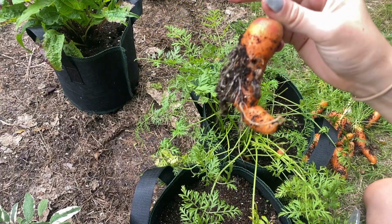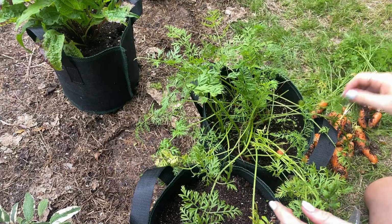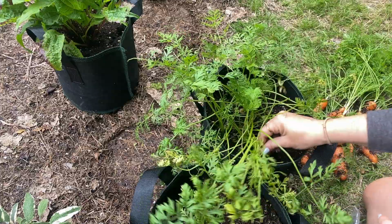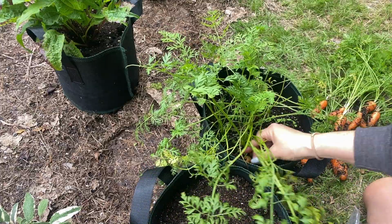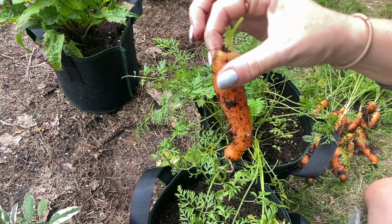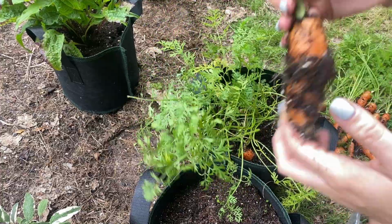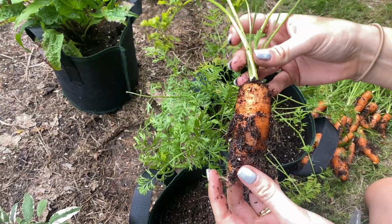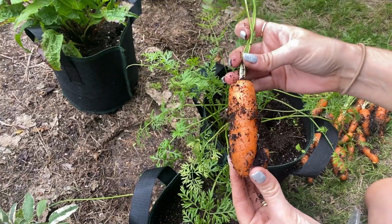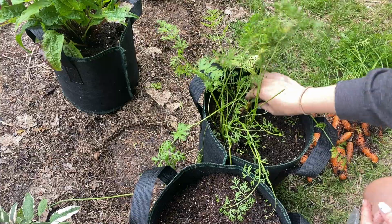Oh, some of them have gotten eaten a bit. I didn't cover these. I know you're meant to. I didn't cover these from carrot root fly or anything, but damage hasn't been bad. Like, oops. They're so funky looking. Whoa, it's a big boy. These are pretty substantial carrots, guys. I didn't actually expect them to be that big. I keep breaking them.